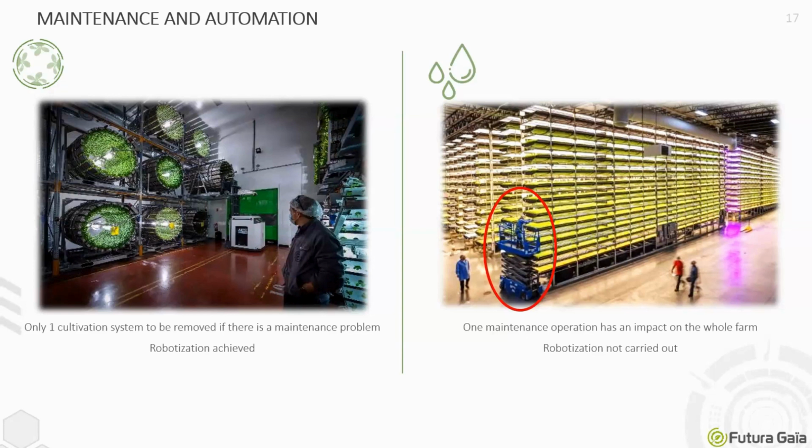the maintenance and the automation of the system. In our system, you can move one cylinder, extract it, work on it, and then go back with a cylinder with new plants, for example, or with the maintenance done. And the other part of the farm is still running. You just extract one out of 400 cylinders, and then it's okay.